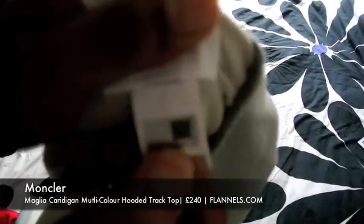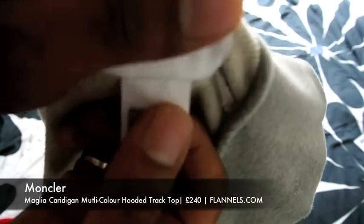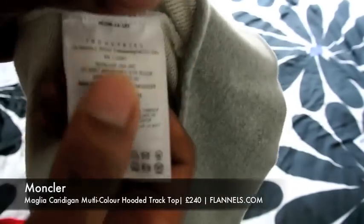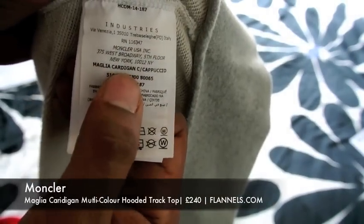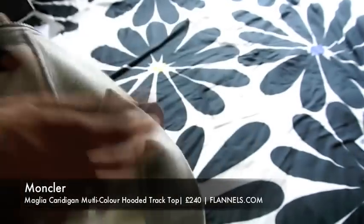Just going to show you the QR code there. So it's got the hologram QR code. As I mentioned before, Moncler are not using the 30 logo system anymore. And this is just simply called Maglia cardigan, okay? It's 30-degree wash, cold wash.